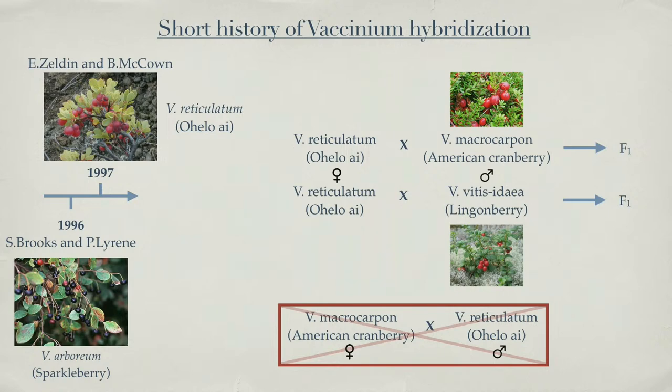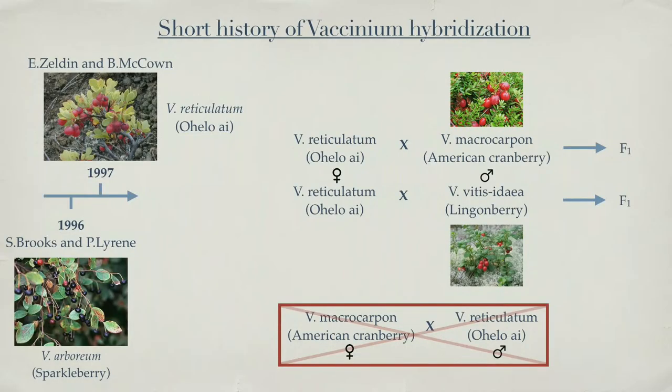So they were able to cross when Vaccinium reticulatum was used as a mother. They could only really put pollen from a cranberry or pollen from a lingonberry onto an ohelo berry flower, but not the other way around. So this shows you that there's some unidirectionality in some of the crosses. And that in itself is interesting.